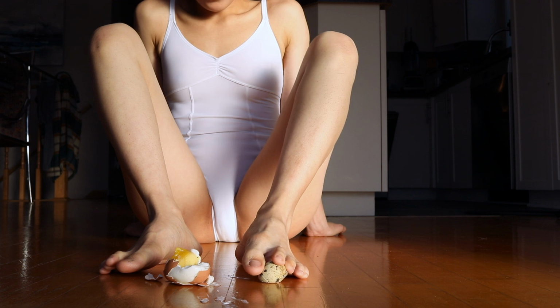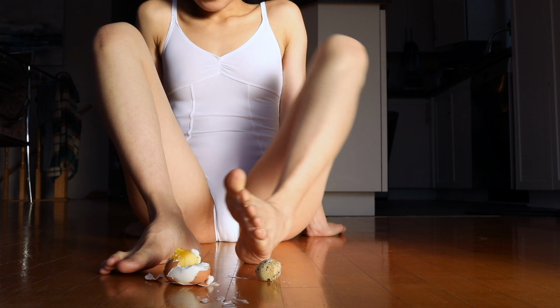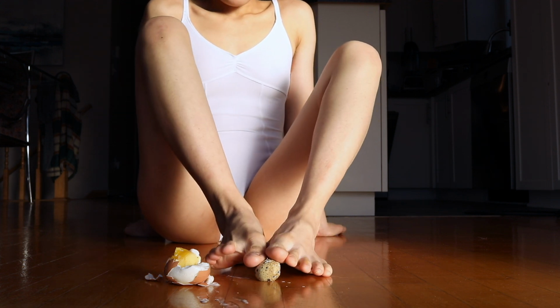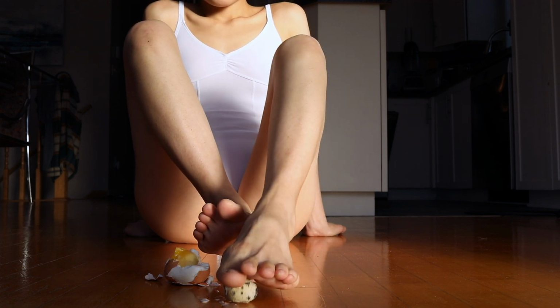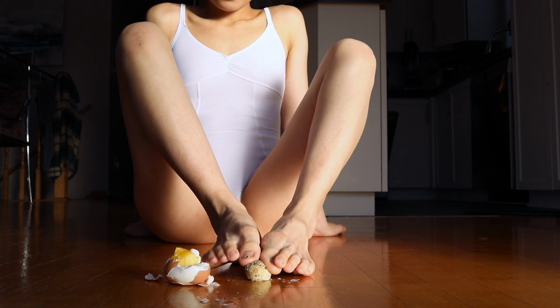So this is called quail egg. And this is chicken egg. I'm going to show you how they are different. So this is really easy to open with your toes because it is kind of fragile, the shell.